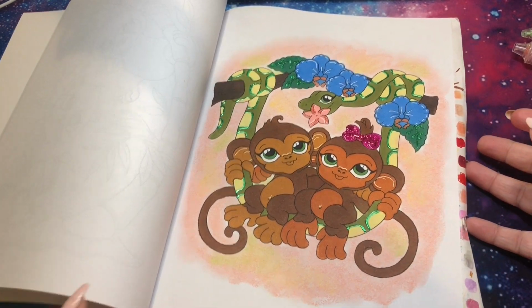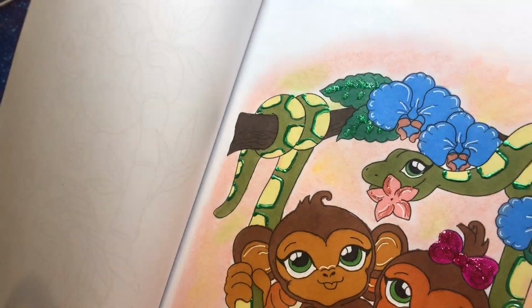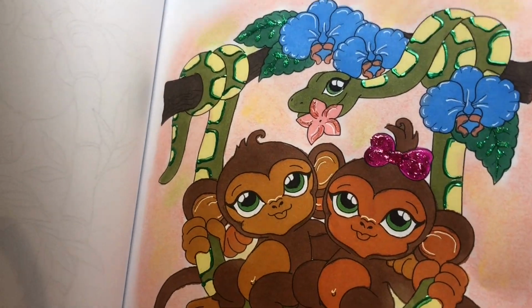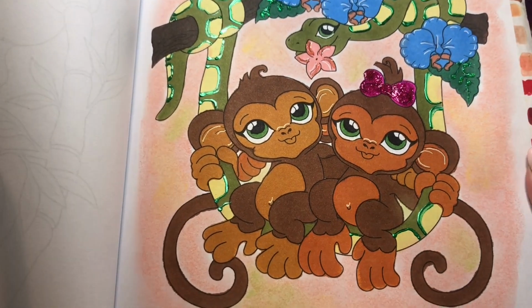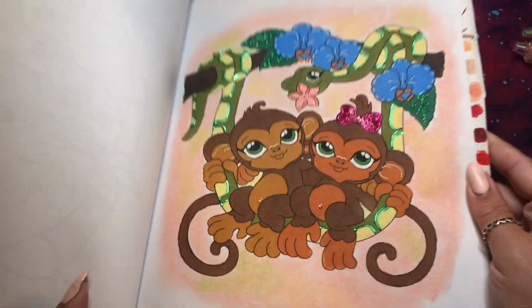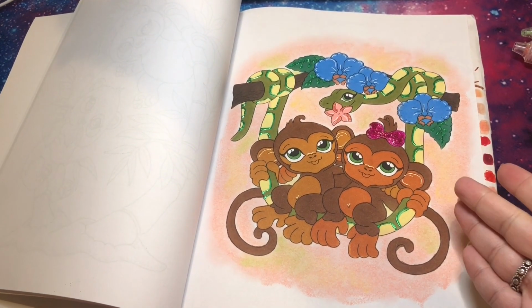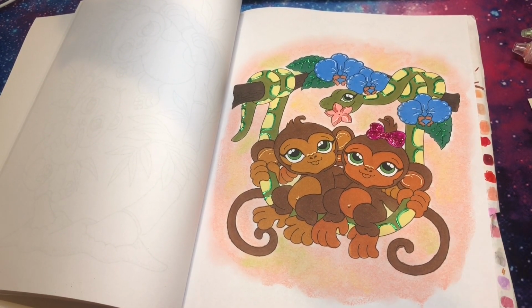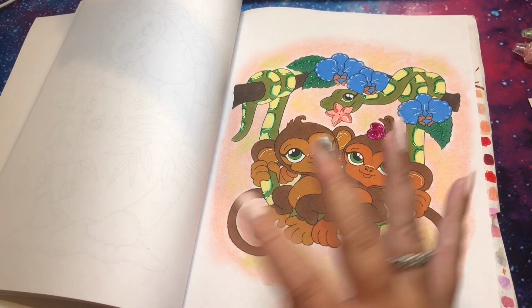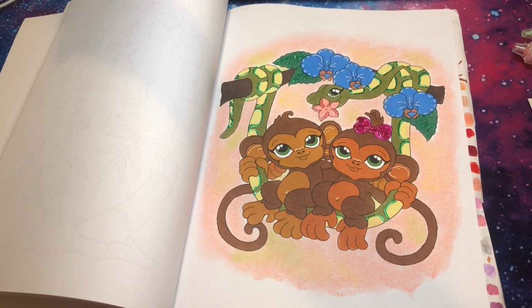So let me pick this up and wiggle it at you. We got the glitter on the leaves, and now you can see those liquid pearls around my snake, and then glitter on her bow, white gel pen accents, and that's that. So yes, if you have this book and have not done this page, please join me and do this page also. But if you don't have this book, maybe find a monkey or a snake and do that kind of page, or you can be inspired by the color palettes, or you can do nothing and wait until next month. It's all up to you.